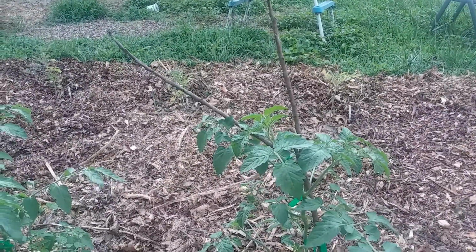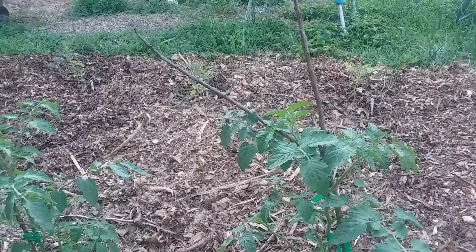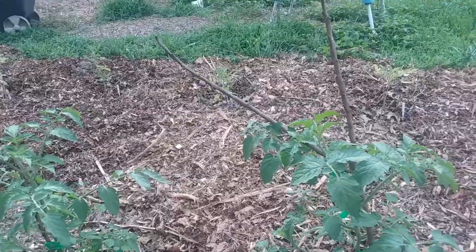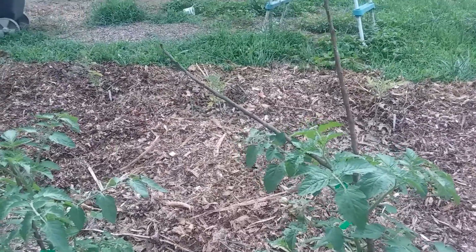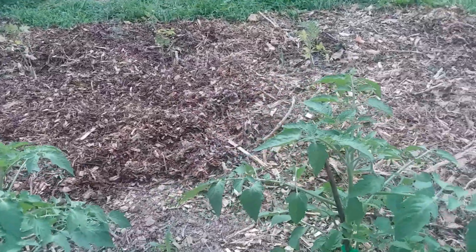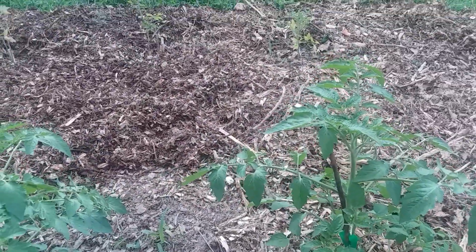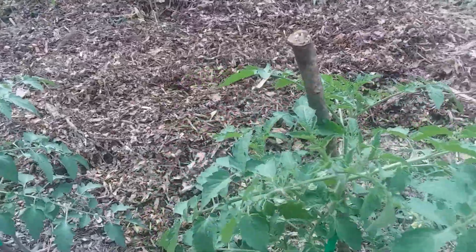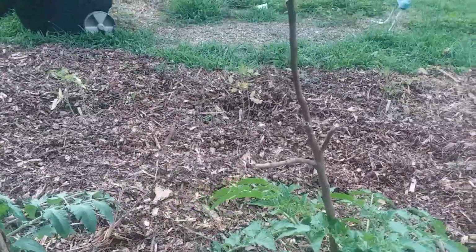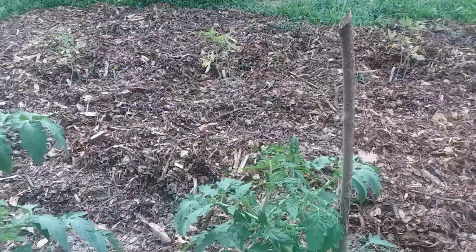It's got some of the suckers coming out at the bottom that I had left, and I'm gonna see if it will reroot. And if it doesn't, it's no big loss. I have lots of tomato plants. But you can see they're doing really good. I've been trying to get them staked up with what I had, which was just some tree limbs that we, like I said, where we've been pruning.